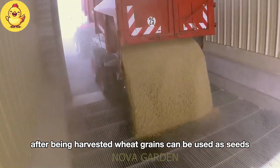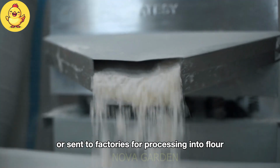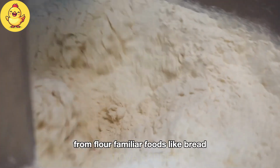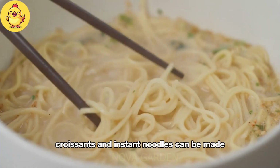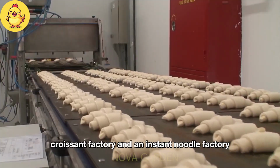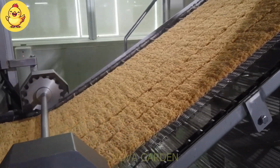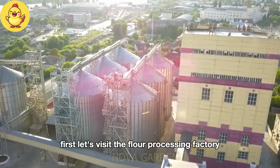After being harvested, wheat grains can be used as seeds or sent to factories for processing into flour. From flour, familiar foods like bread, croissants, and instant noodles can be made. Now let's take a tour of a flour mill, a bread factory, a croissant factory, and an instant noodle factory. First, let's visit the flour processing factory.